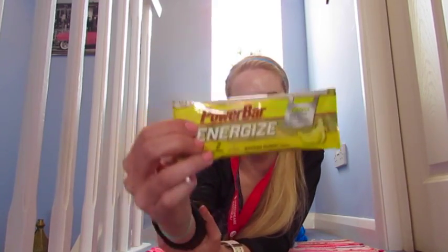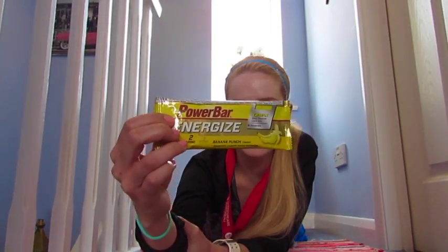Another thing that has helped me tremendously was getting my fueling right. So this is the Power Bar Energize Banana Punch flavor, and I took half of this on during the marathon. I didn't take any more than that because I'm generally quite a small person. I don't really need much more than that. It was making me a bit sick because anything makes me sick, but it didn't make my stomach sick. But I thought it would make me a bit sick if I took on any more. So I took on half of this, which is like this much.